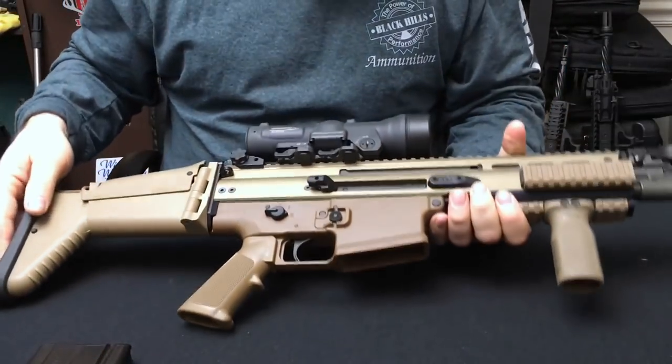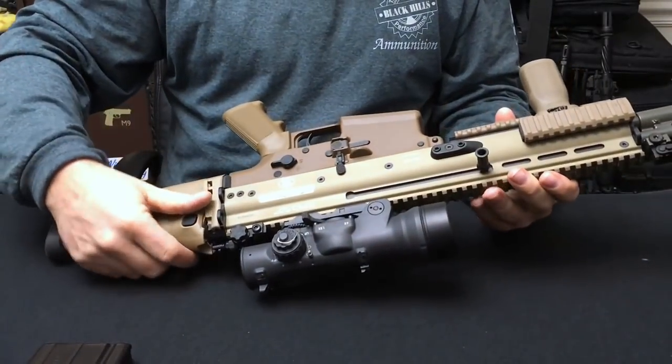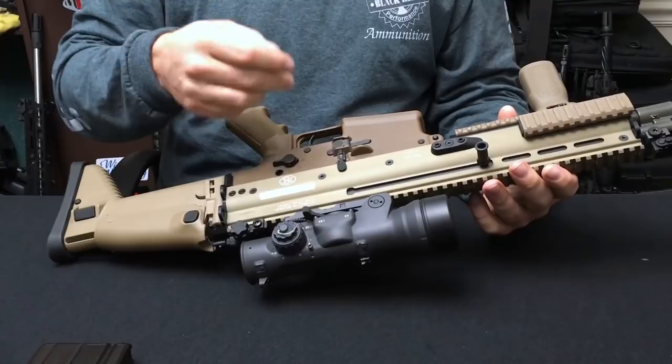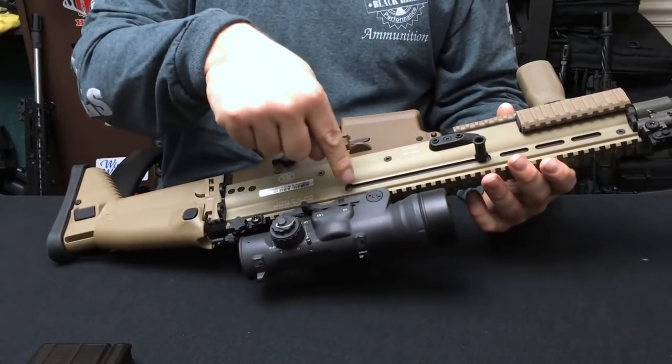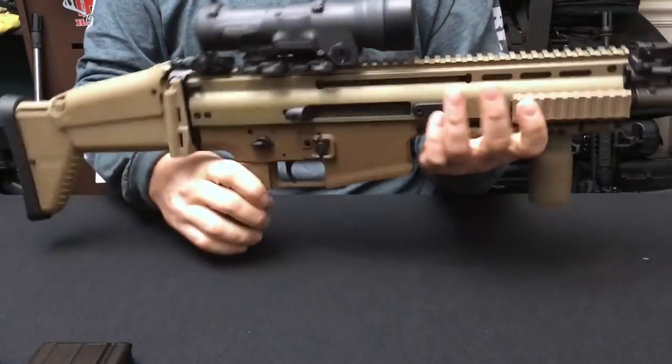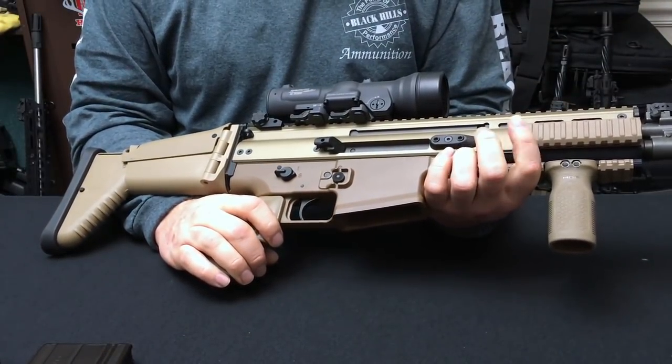Going back now, as far as the cocking handle, as you can see, it's on the side here. This is reciprocating, meaning that when you fire, it does come back. It is adjustable from left to right side. You can move that over, so if you want it on the right, you can put it over here. I will show you how to do that when we disassemble.